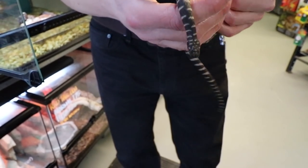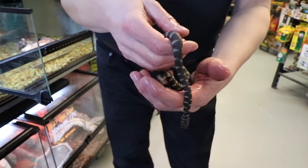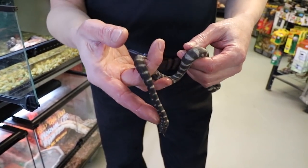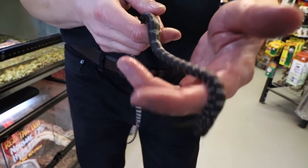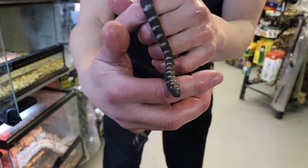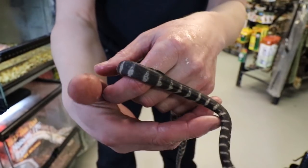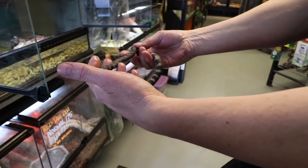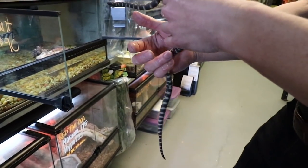Does it have gills? Really? Yeah. So what do you feed it? Feeder fish. Live? Wow. Yeah, if you look in there, there's fish right in there. That's cool. Wow, look at his tongue. That's pretty wild. It's almost like split. He's got like a split tongue. That is the coolest snake I've ever seen. $90, huh? Tempting.